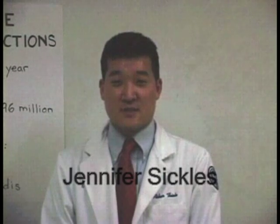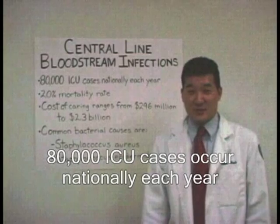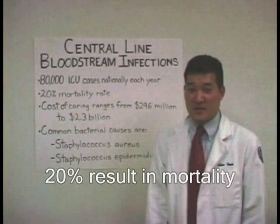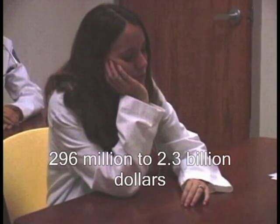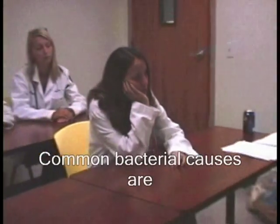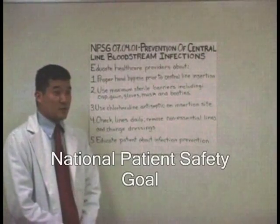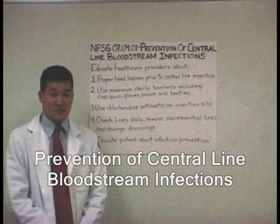Today we are talking about central-line bloodstream infections. 80,000 ICU cases occur nationally each year. 20% result in mortality. Cost of caring ranges from $296 million to $2.3 billion. Common bacterial causes are Staph aureus and Staph epidermidis. National Patient Safety Goal 741, Prevention of Central-Line Bloodstream Infections.